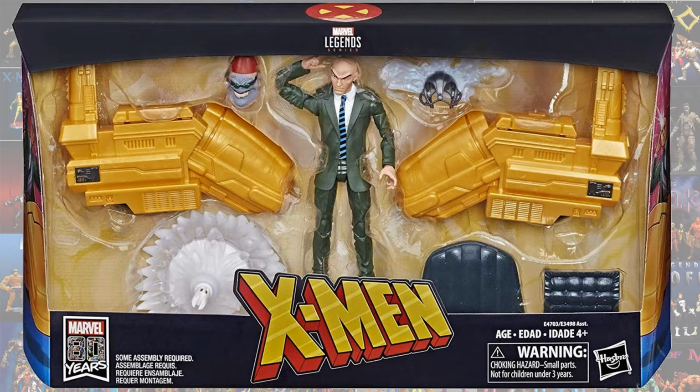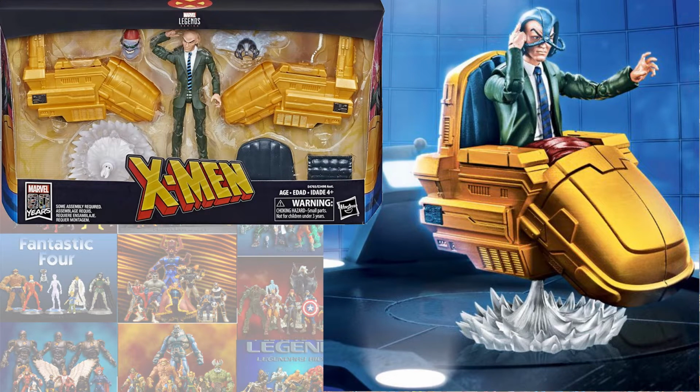So, next figure is Professor X on his hover chair. He is, of course, part of these teams. This was a Legendary Riders Wave, a Hasbro Marvel 80 Years box.